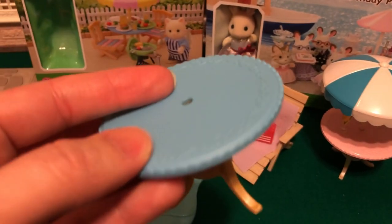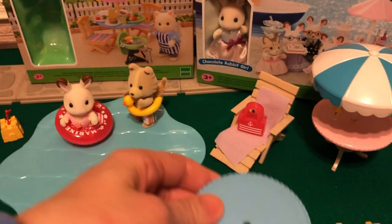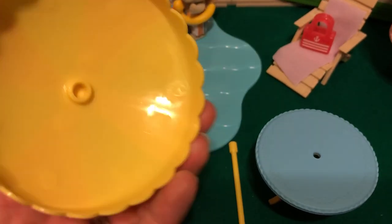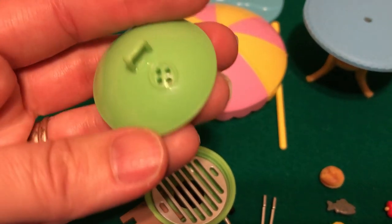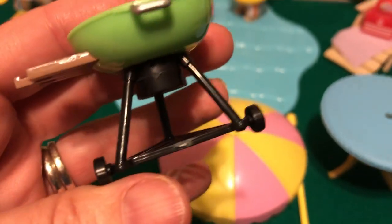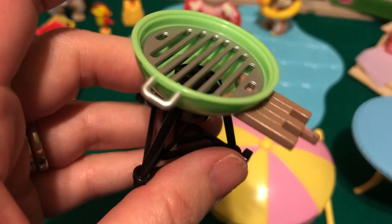And then the table is the exact same as the one in the Cherrie's Day at the Seaside, except it's a matte finish and blue, of course. And the umbrella is the same as well, but it's yellow and pink. I don't know if the colors go so well together. It's a lot of colors. This grill is bright green. So cool. I love the realism mixed with the whimsy. Very cute. Look at all that detail.